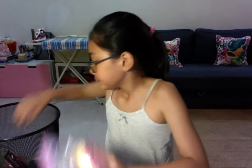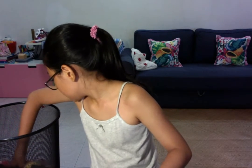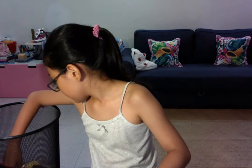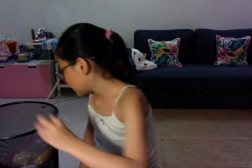So now on to question 11. Most fun to squish. Most fun to squish will be this non-reproduced Hello Kitty strawberry squishy. Super soft and fun to squish. Question 12 is largest squishy, smallest squishy.